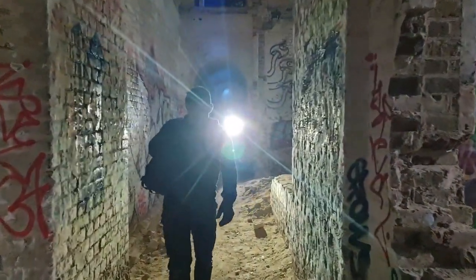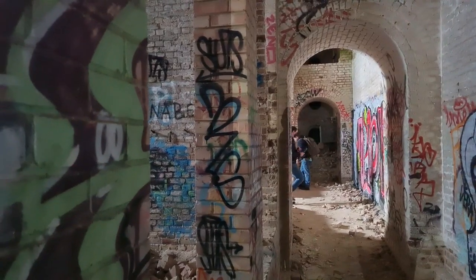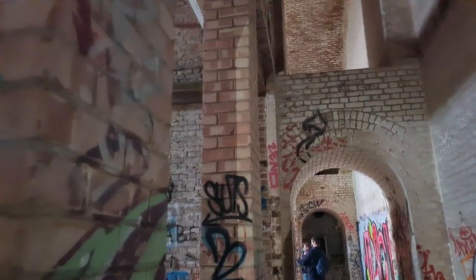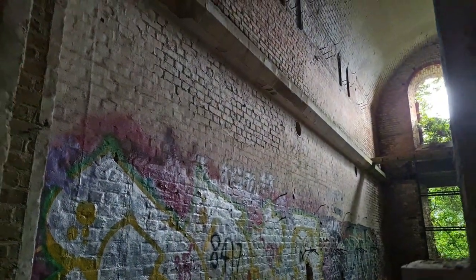Nice. Yeah, so that door literally just goes onto that landing in there. There's nothing else. Oh, so it's just a drop either side. It's literally, yeah. So there would have been a floor, obviously, all the way along, and separate rooms with fireplaces. Oh, yeah. So we've got the archways up there, look.